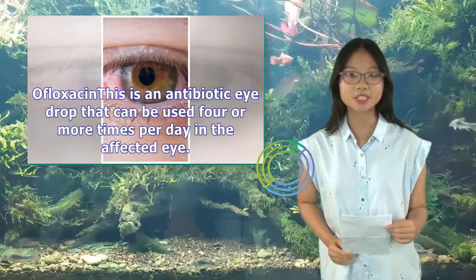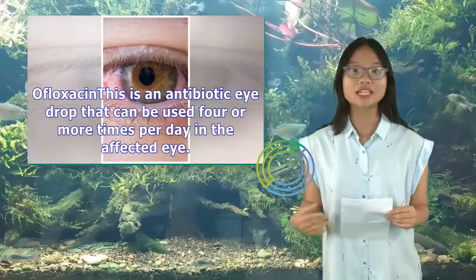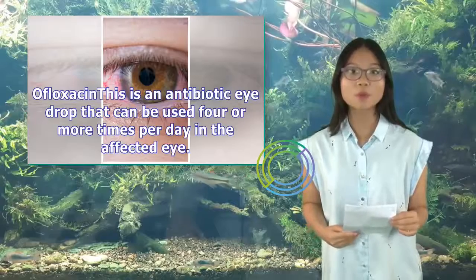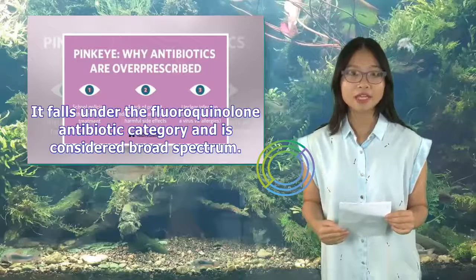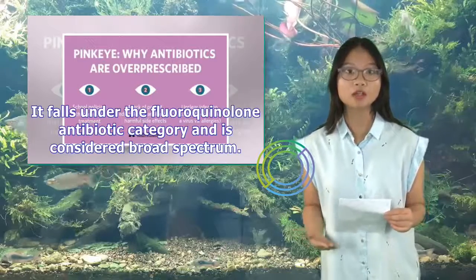Ofloxacin. This is an antibiotic eye drop that can be used 4 or more times per day in the affected eye. It falls under the fluoroquinolone antibiotic category and is considered broad-spectrum.